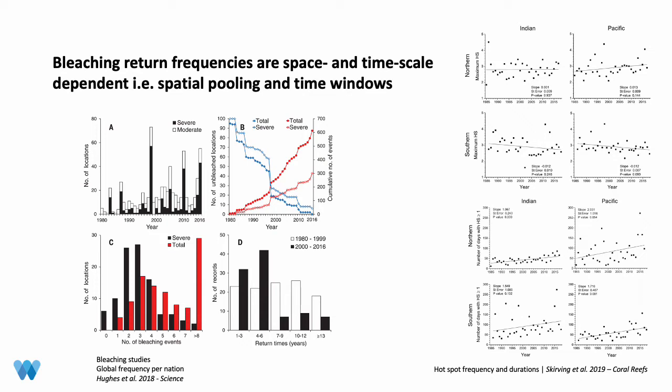You can interpret the Hughes paper as a case where data is pooled into large areas, and then you can make conclusions about that area, about frequency, but it may actually be that duration and spatial extent are the drivers of those patterns. So this is an example where there's spatial dependency in the relationship with these important components of exposure: duration, frequency, and spatial extent.